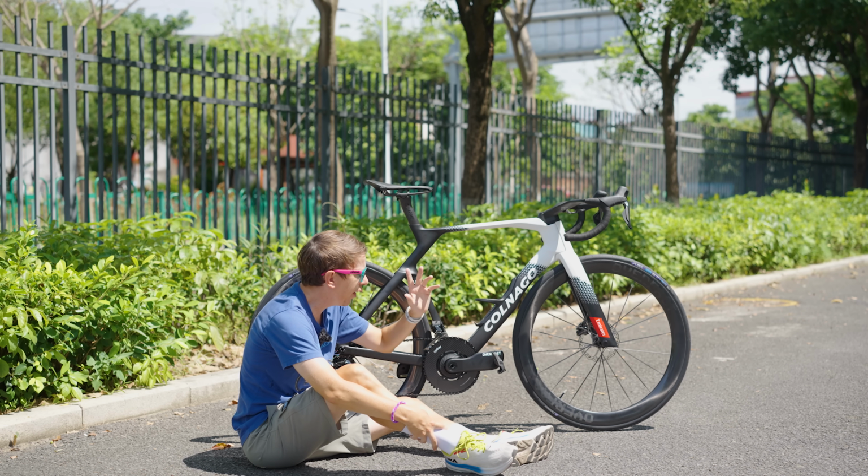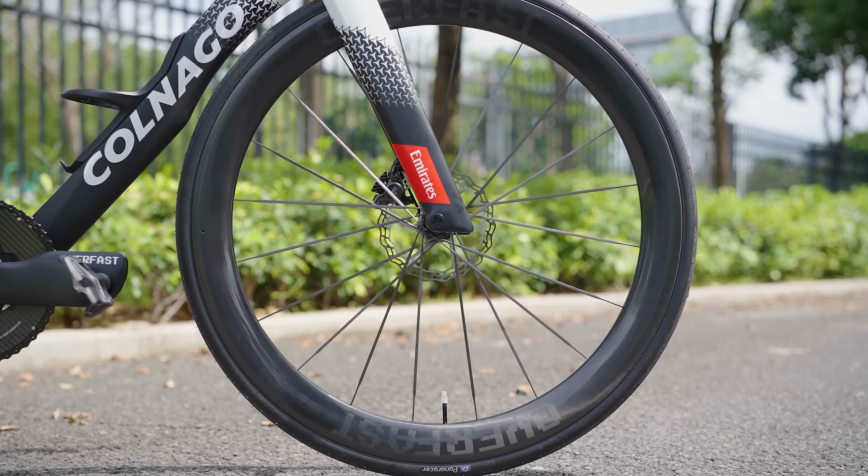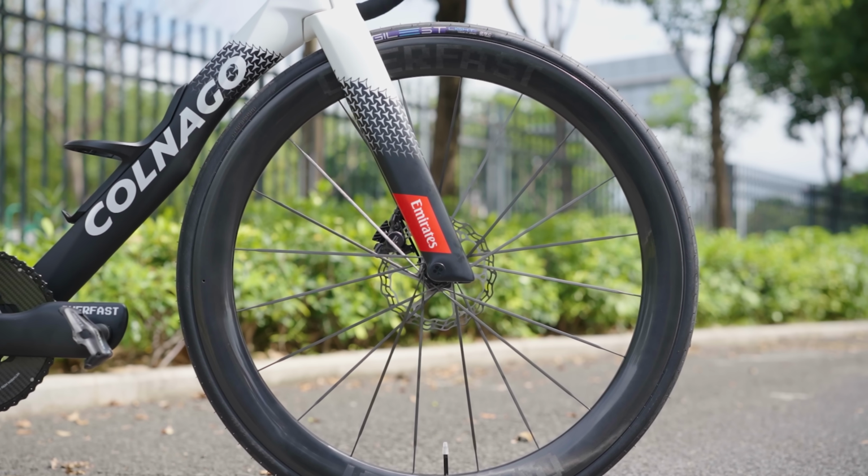Brake rotors, I can see we've got Galfa rotors, 160 front, 140 rear. Again, could drop a few grams going 140 on the front there, but his bike, his choice.